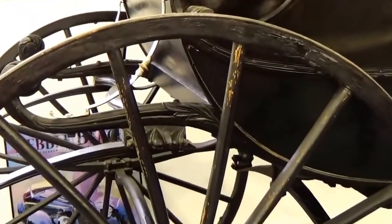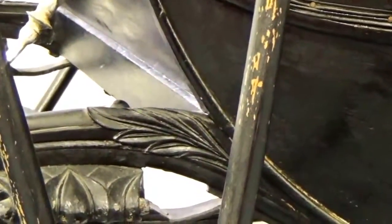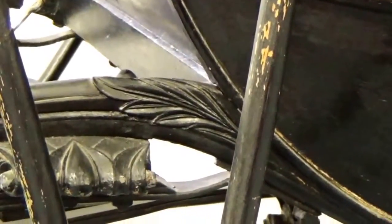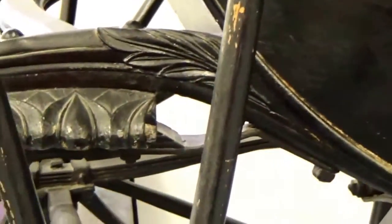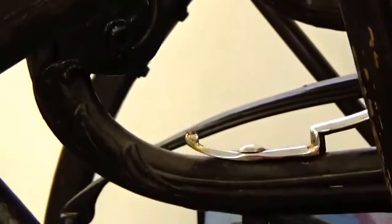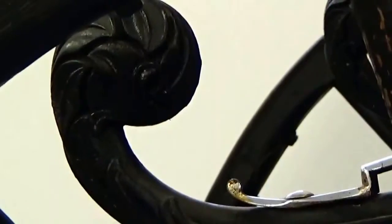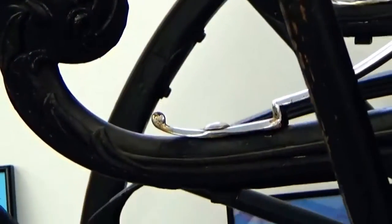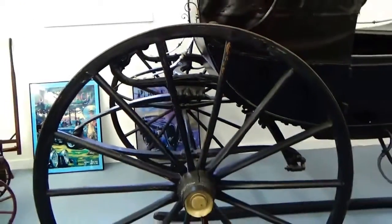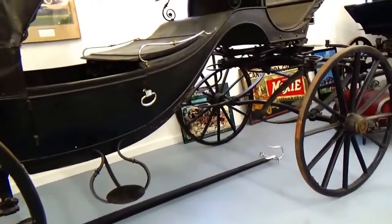See if I can bring that right up to you. Look at that. Look at the design and that fanciness of the iron. Look, even there. Isn't that beautiful? Get down a little bit so you can see the knob, the fanciness of the knobs. Look at that. Isn't that cool? Nice. Step up. So right there is where you can see.